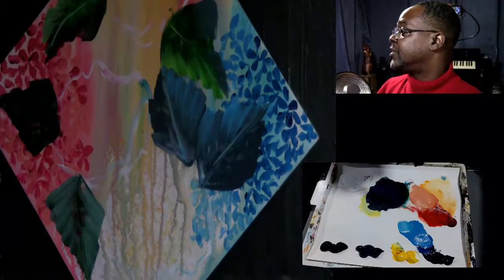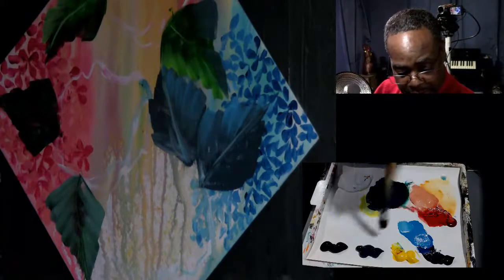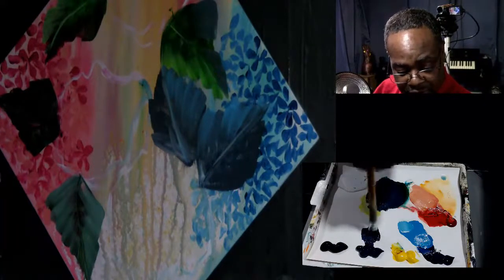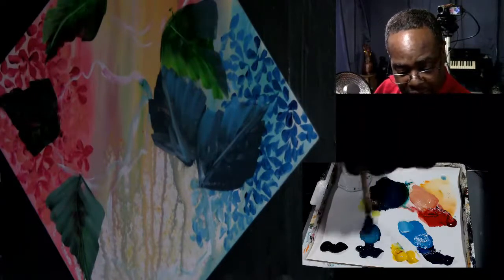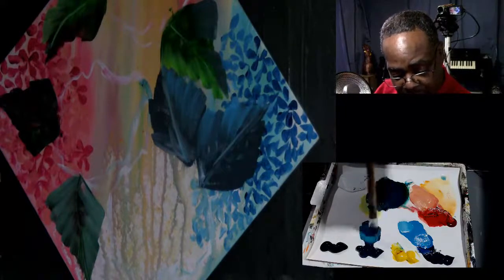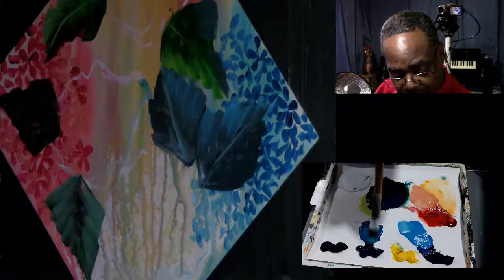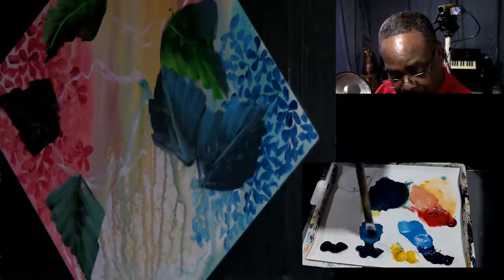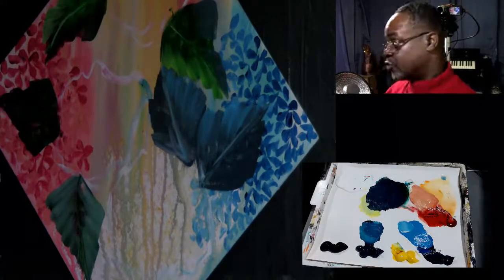I can either use a deeper blue or I can just use the opposite color. And I think I'm gonna use that. Actually, I'm gonna go turquoise. I'll use turquoise and green. Slight touch of white. That might be too light for it. I might not want that. A little more turquoise in there. Okay. But then again, if it's light like that, you can always add a little glycerin to soften it up. Remember, adding glycerin will make your paint a little transparent.